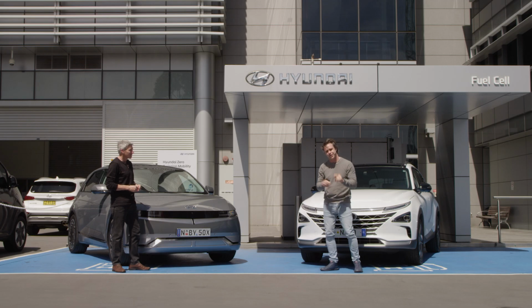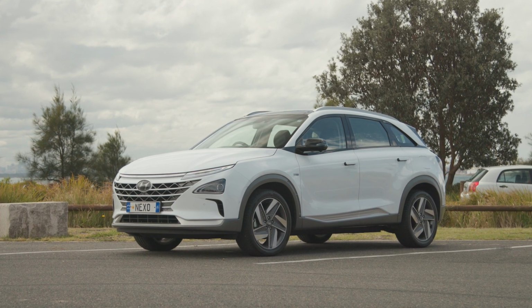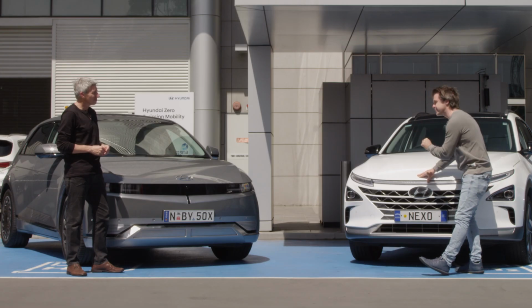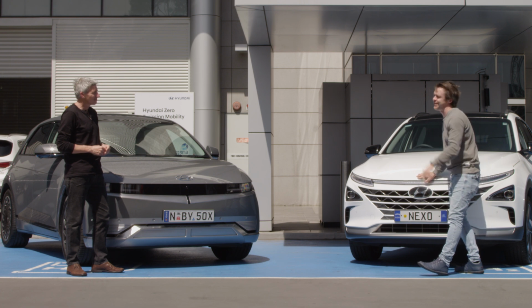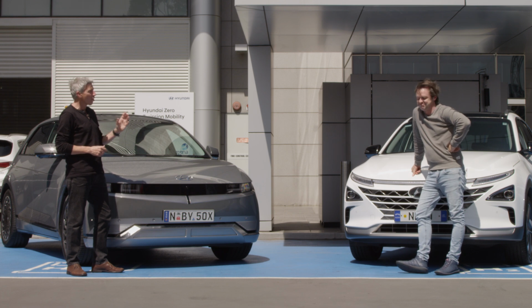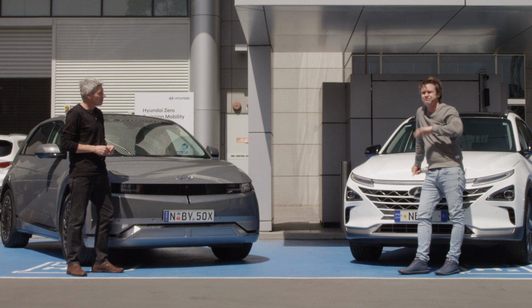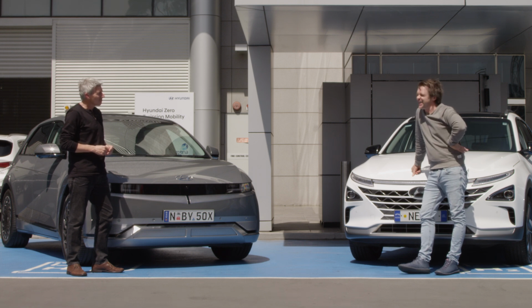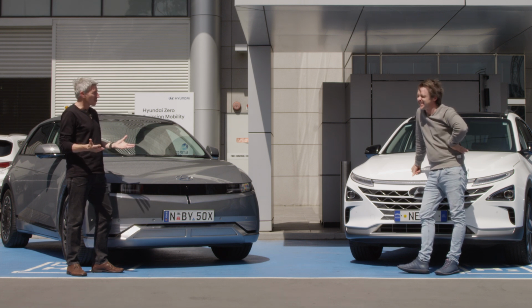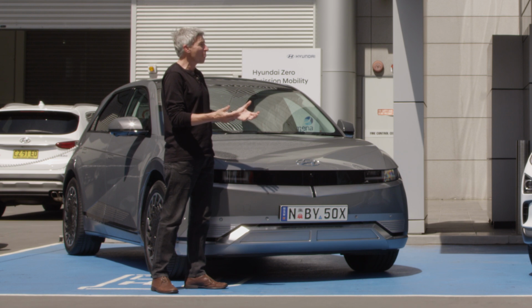Right, okay. So this is the Hyundai Nexo hydrogen fuel cell electric vehicle. I can fill this in 4 minutes and have a 660 kilometre range. Okay, pretty impressive, but how many hydrogen refueling stations are there around? Not that many. Okay, so infrastructure. Yeah, EV infrastructure generally is not great, but hydrogen infrastructure, it's nowhere.